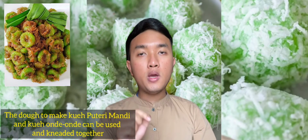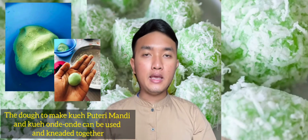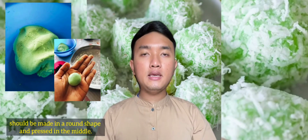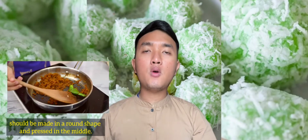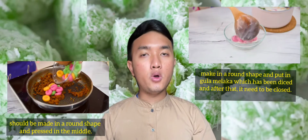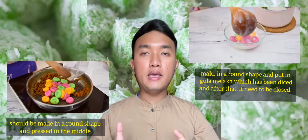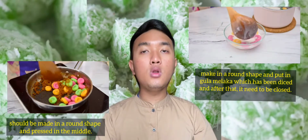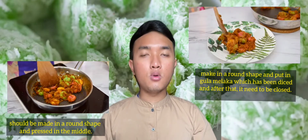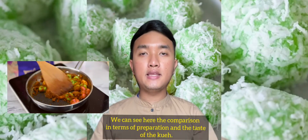The dough for kuih puteri mandi and kuih onde-onde can be made and kneaded together. For kuih puteri mandi, it should be made in a round shape and pressed in the middle. While for kuih onde-onde, it can also be made in a round shape and filled with diced gula melaka, and after that, it needs to be closed. We can see here the comparison in terms of preparation and the taste of the kuih.